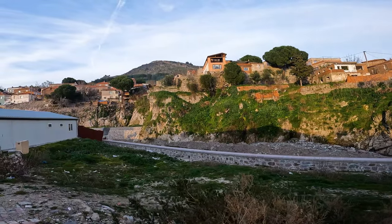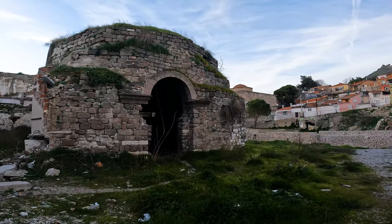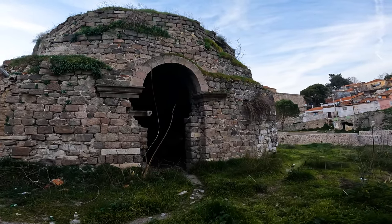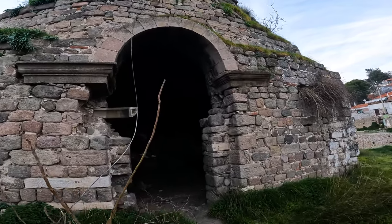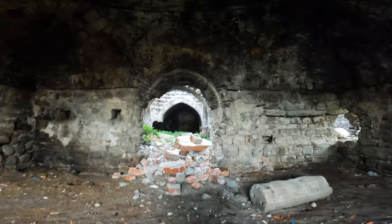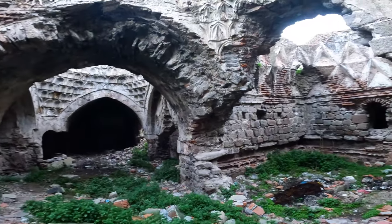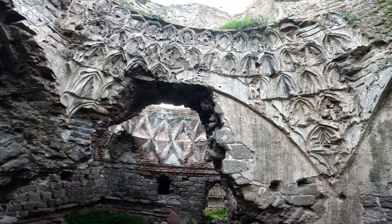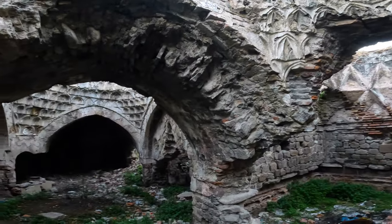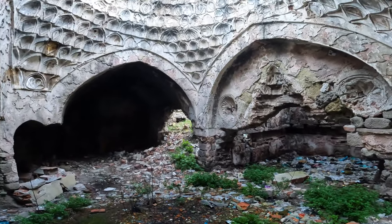I'm heading up there tomorrow morning, but first I'm going to check out the amphitheatre. This ancient building is just right here on the side of the road. Unbelievable. What was this place? Could it have been a bathhouse? Or a temple?